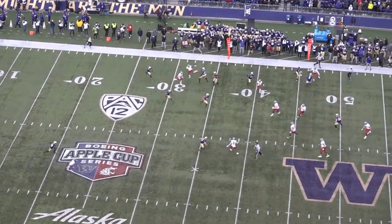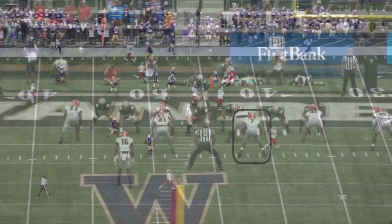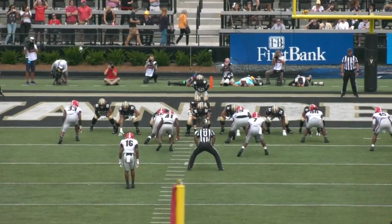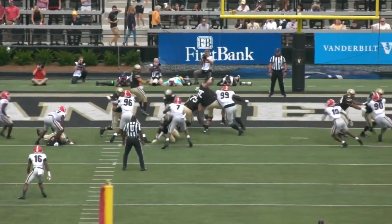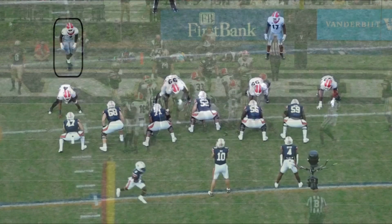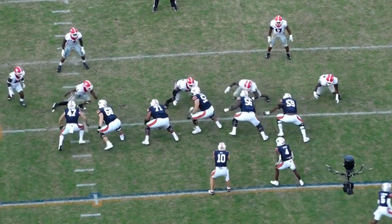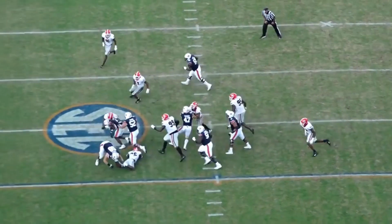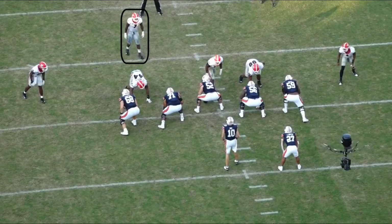At number 22 overall, the Green Bay Packers selected Quay Walker, linebacker, Georgia. I had a high grade on Walker relative to what I was seeing during the pre-draft process, so I was surprised to see him be the first linebacker off the board, but I don't dislike this pick at all. When you turn on the tape, the first thing that you notice with Walker is how reliable he is as a tackler. In 2021, he missed just 4.6% of tackle attempts according to Pro Football Focus, which was tied for third lowest among all FBS linebackers.